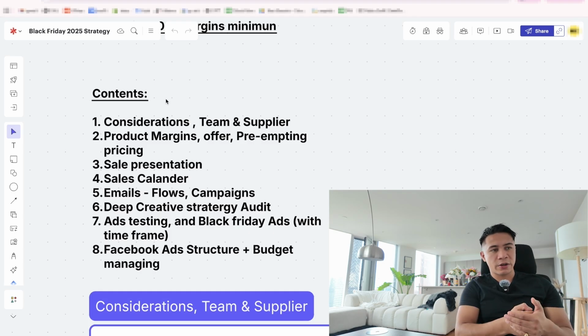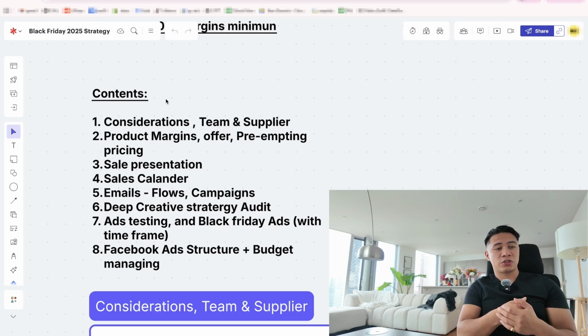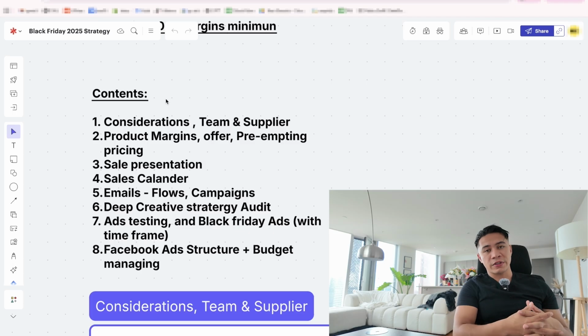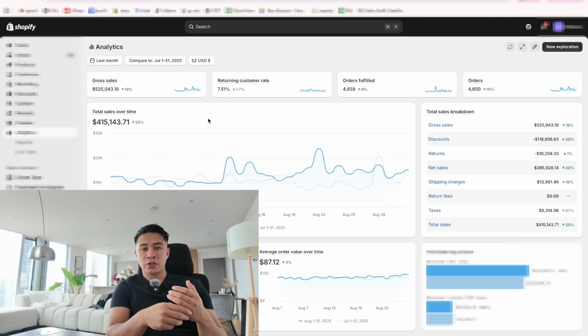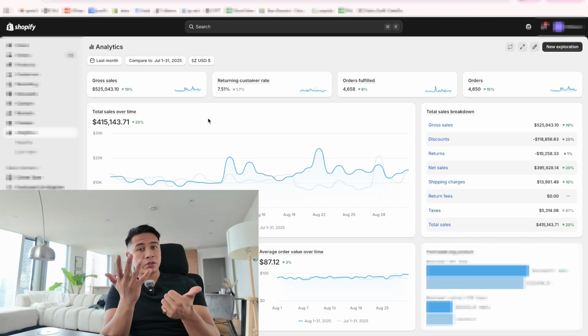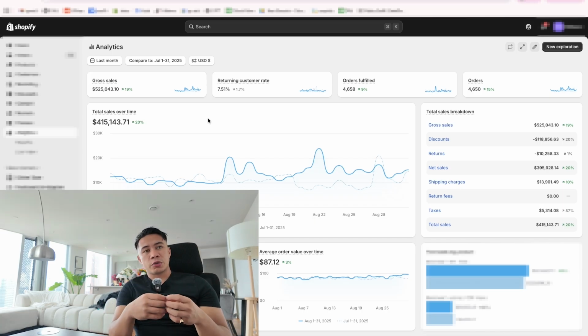sales presentation, sales calendar, email flows, campaigns, deep creative strategy audit, ads testing, Black Friday ads, Facebook ads structure, and budget management. Obviously, Facebook ads has updated as well. Creative strategy is very different now. It's more about diversification. E-commerce comes down to specific pillars. You've got your content, marketing, website, offer, branding, and product. So like 5 pillars.